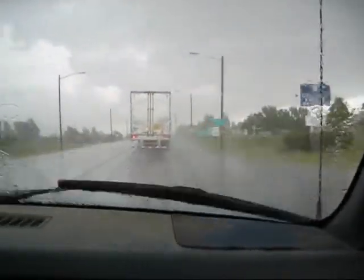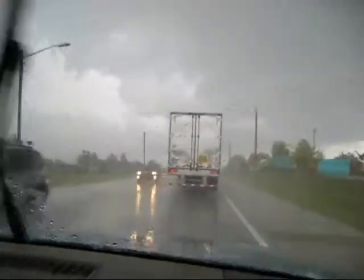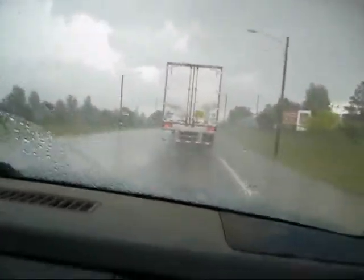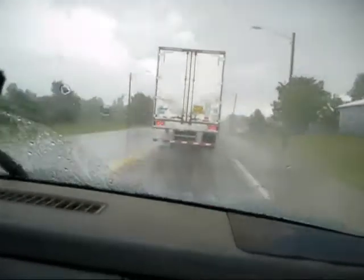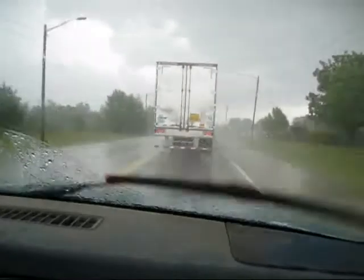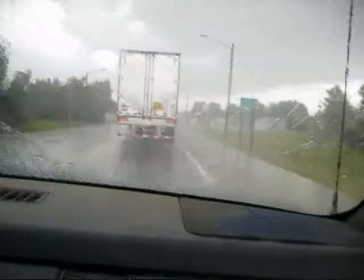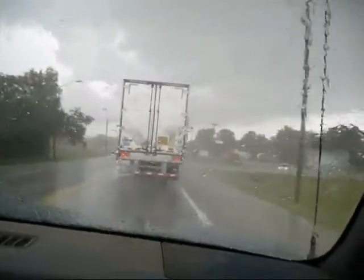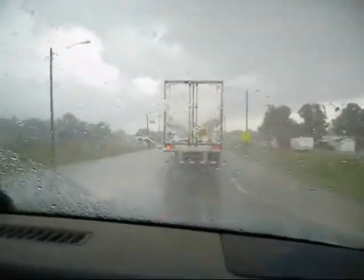What was it, pea size? Half inch to 3/4 inch hail. Yes, I would like to report 2 miles west of Pratt, anywhere from half inch hail to 3/4 inch hail. Yes, sir. And we're actually in the city of Pratt right now. There's nothing here. And we can see the hail core is right to our south. And we're going to try to intercept it and try to get you another hail report.